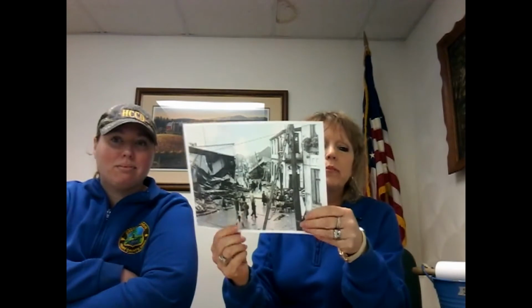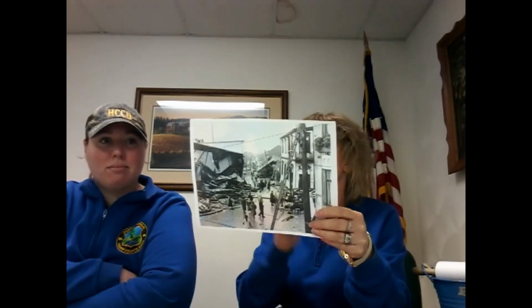Take a look at the damage caused by this 9.5 magnitude earthquake that happened in Chile in 1960. It is the largest ever recorded in human history. It was so big that it created a tsunami that damaged places like California, Japan, and even the Philippines. Wow, that's incredible and a little scary.